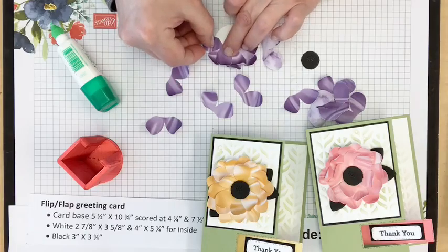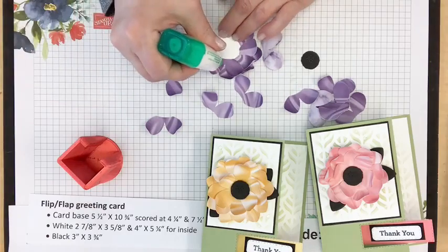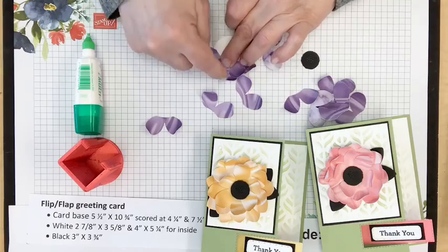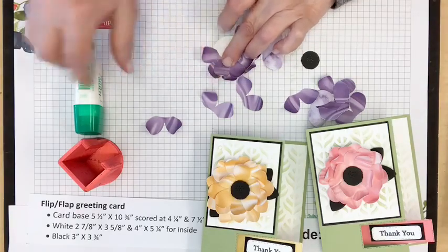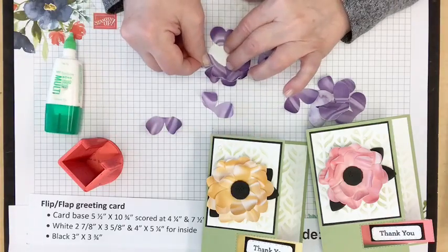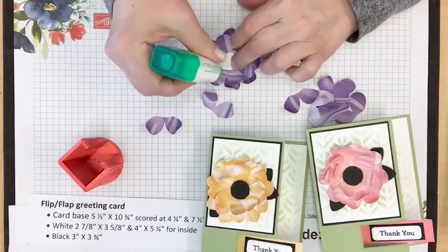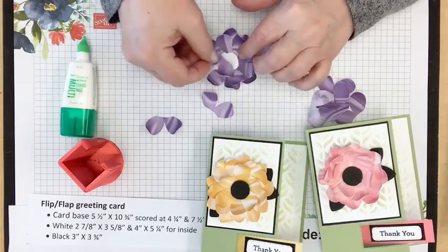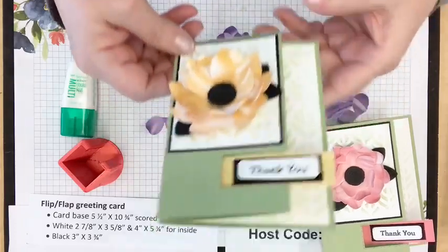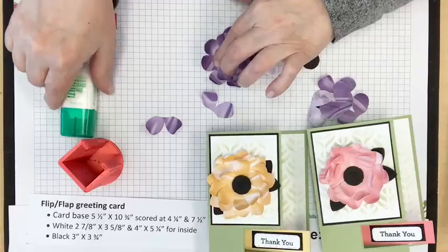And the inside petals as well. So you just want to alternate where the petals are at. And it's not a perfect flower because you're going around a circle and these are straight. But you can see where the petals are in between each one. So our flower is forming. And the center will be covered up. And by the way, that black center there could be any circle, but I liked that. I can't really see it in black, but it has little dots on it. It's from the sunflower dies.